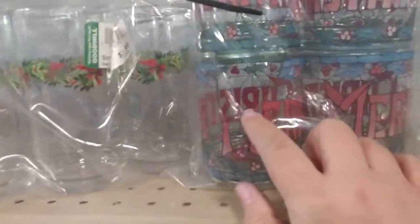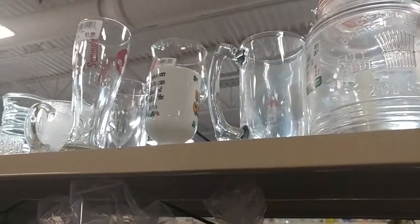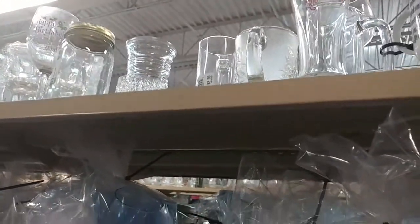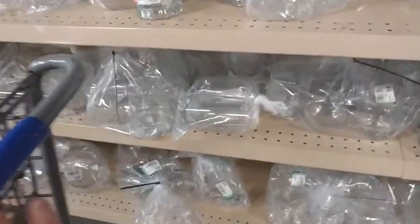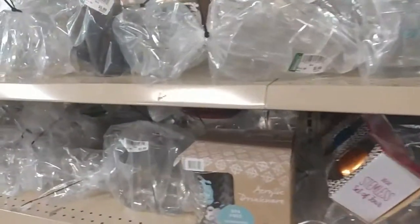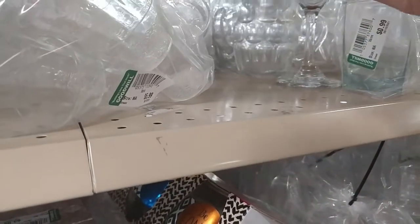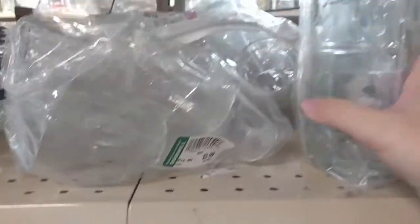Alright guys, we are inside and it is super busy and it is quite packed. So I don't know how much I'm going to be able to show you. I might have to do a voiceover, but I'm starting out in the glass aisle. There's a lot of broken glass tonight. Just seeing if any sort of glasses jump out at me. I really like these, the floral pattern. They don't look to be Libby, and there's only 3 of them.